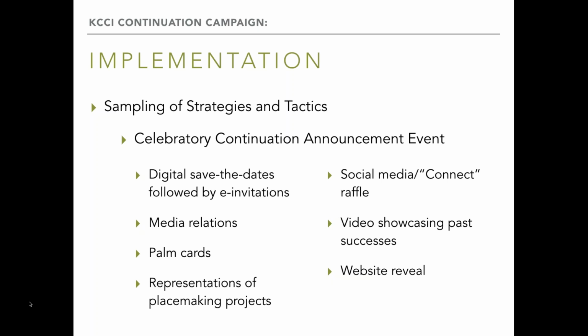Of course, we had digital save the dates followed by e-invitations. We're working with a budget here, and we already had a huge email database, and so we just used e-invitations to accomplish getting people to the event. Media relations related to covering the event and what it was about. We had some representations of the placemaking projects there at the event so that people, again, could make that connection between KCCI and the work that it did.